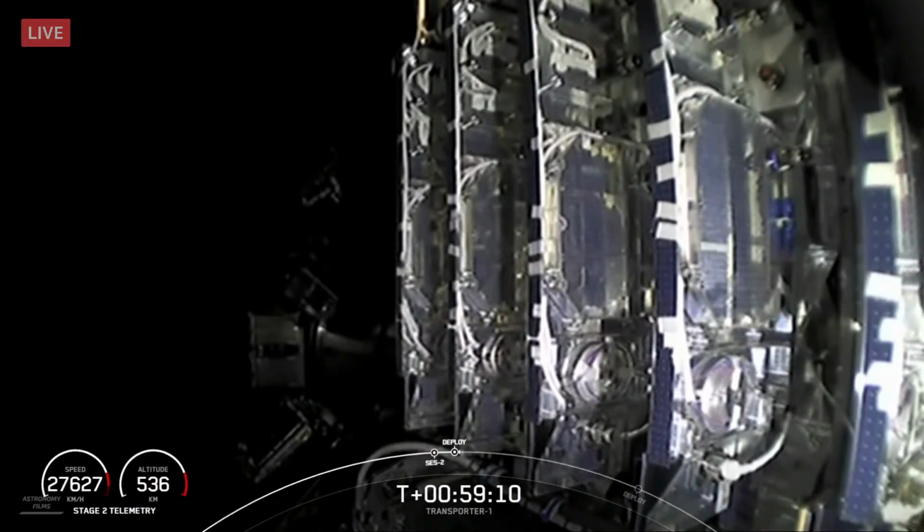In just a few seconds, we should be starting up the deployment for our customer Maverick, which contains 3 CubeSats for NASA's Small Spacecraft Technology Program's VR3X mission. It's going to be deploying from the aft end fuel dome, which essentially is a small platform mounted on the back end of the second stage fuel dome, right above the MVAC engine. Aft end payload deployed.